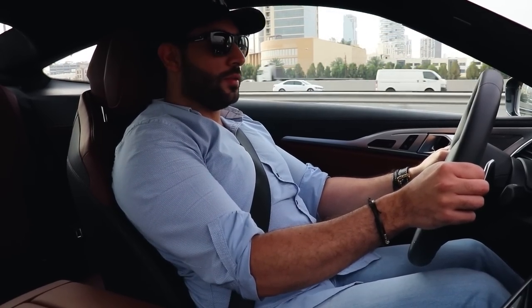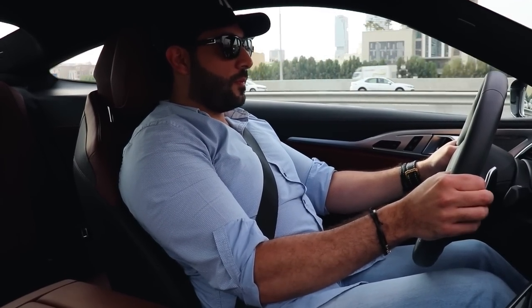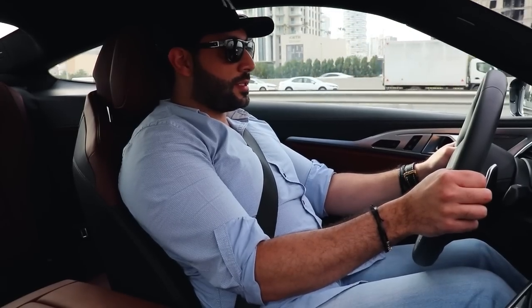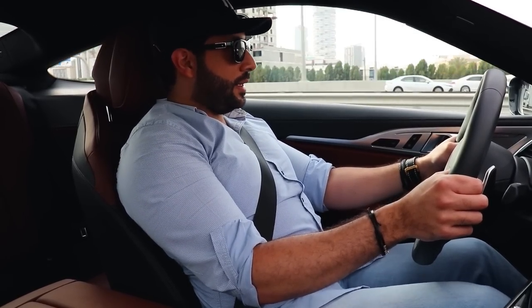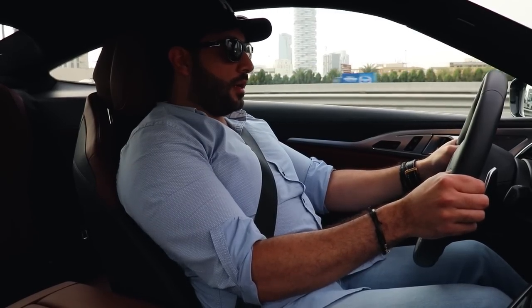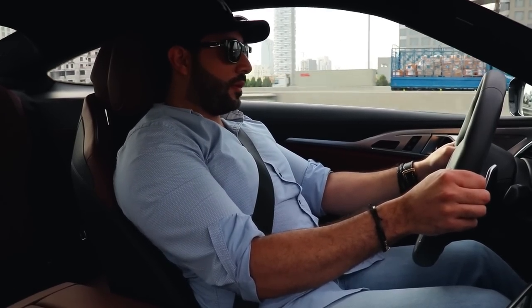Overtaking is fun too. We need to relax here, guys. There's a speed radar like everywhere in Dubai now, and we need to respect that.